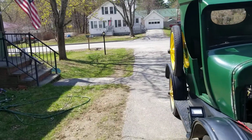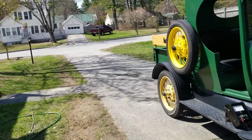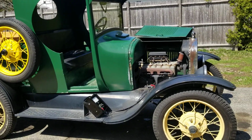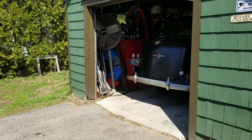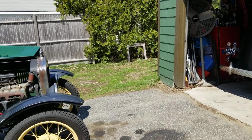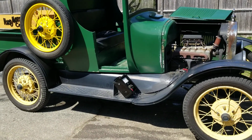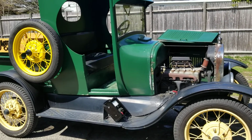I haven't got much done in the last few months since my last video, but I'm back at it now. I got the T out of storage, making some progress on the Buick. So I figured I'd give you guys a quick rundown of what's going on, where I'm at, and where I'm going. The T is running great.